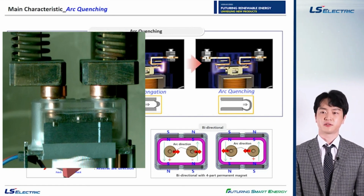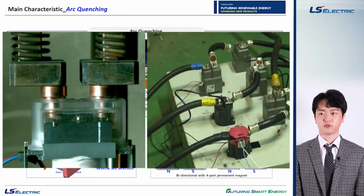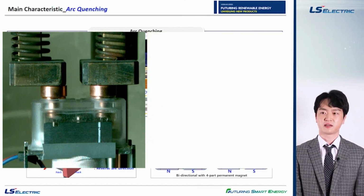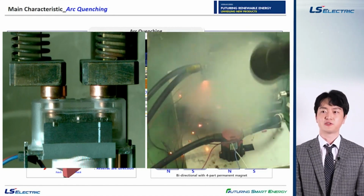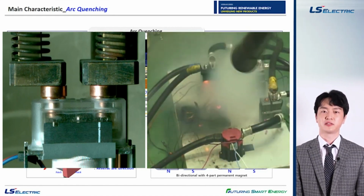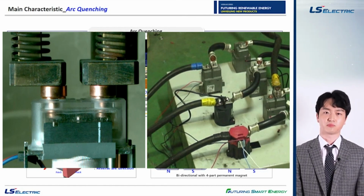If the DC contactor does not have these features, the system cannot meet the electrical switching life. The 1000 DC volts, 200 amps, 3000 cycle switching test comparison is shown in the right video. As you can see, our DC contactor continues to switch, whereas our competitor's system explodes on account of the epoxy-based arc chamber, which leads to flames inside of the product. I would like to emphasize that the ceramic seal chamber guarantees better electrical switching life cycles.